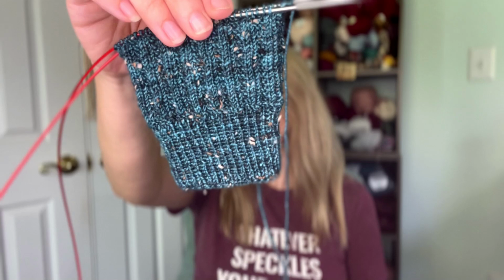The first is, did I show this in the last podcast? I can't remember. It is Socktober, so I did cast on a pair of socks. This yarn is from Rising Tide Fiber Company. The colorway is called Spruce It Up. You can see it's just kind of a sprucey green tweed.